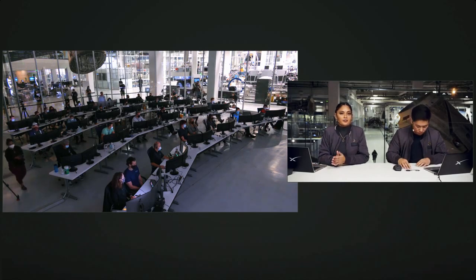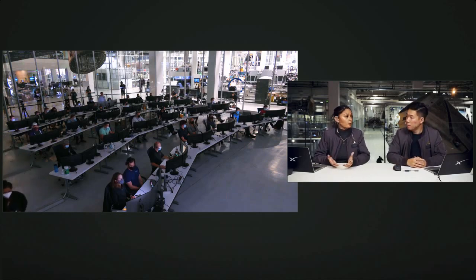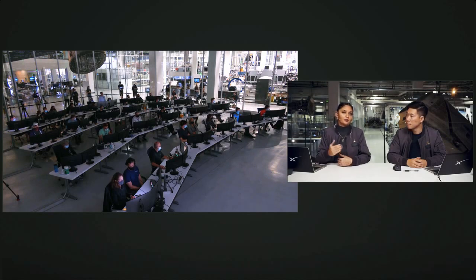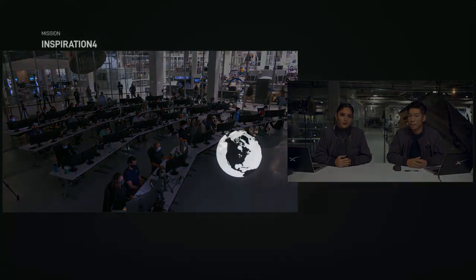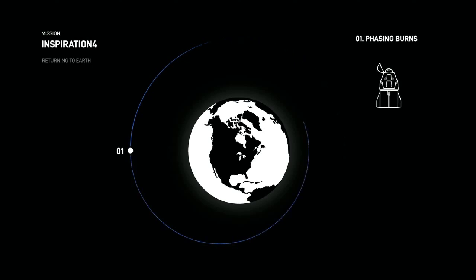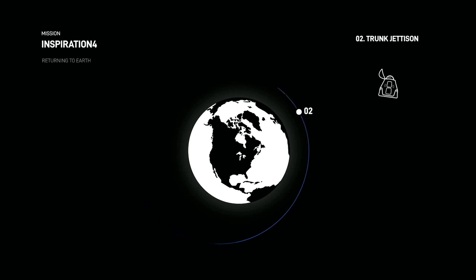Yeah, and again, this journey back home actually started yesterday with 2 phase burns. Those 2 phase burns, as you may know, the crew made their way all the way out to 575 kilometers away from Earth. I think the furthest they went was 590 kilometers during their mission. But the two phase burns yesterday did bring them back down to approximately 365 kilometers. So after those phase burns, this helps bring them just a little bit closer to Earth. And then today, after we've now jettisoned the trunk, we will have a deorbit burn, which will set them on the trajectory back to the splashdown landing zone.